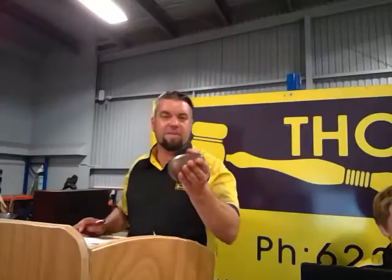Lot 287 is a white oak colour single drawer wall mount vanity to suit a sink or other on the top. There you go, 15 now. At $15, looking for 20. 20 with the internet. At 20, leave at 25. We're all done at $20.